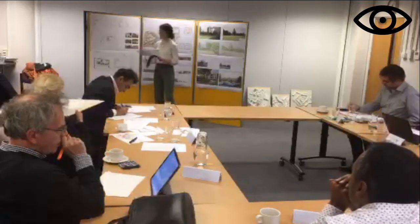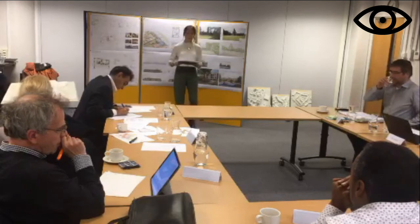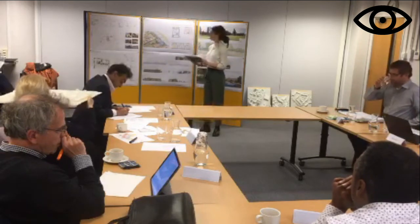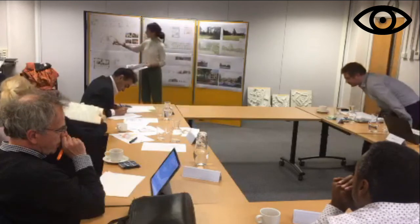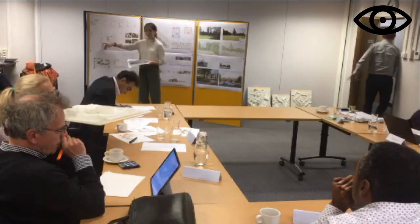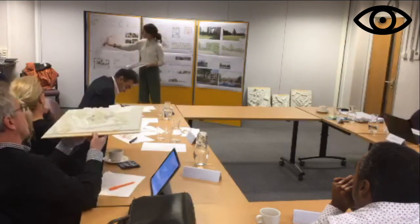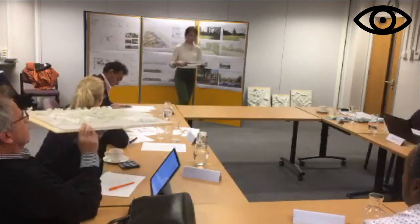And clearly the most distinctive feature of this site is its heritage setting. So it's in Mitcham Green, Cricket Green Conservation Area, and there are a number of listed buildings nearby. So there's Park Place, Cannon's House, there's the Dovecote, which is listed, and also part of our boundary wall is also a listed structure.